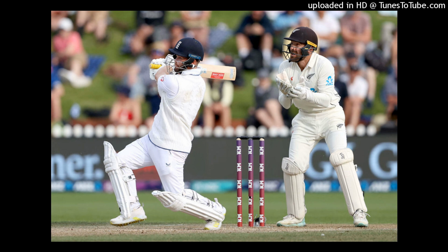It was a little bit fuller from Anderson, who does dig it in a little bit shorter. Williamson's quickly onto it. Anderson's on the turf, and Williamson will face the first ball of the next over. He moves to 67, Blundell 30. The lead now up to 114. New Zealand 340 for 5 here at the Basin Reserve. This is ticking along nicely.